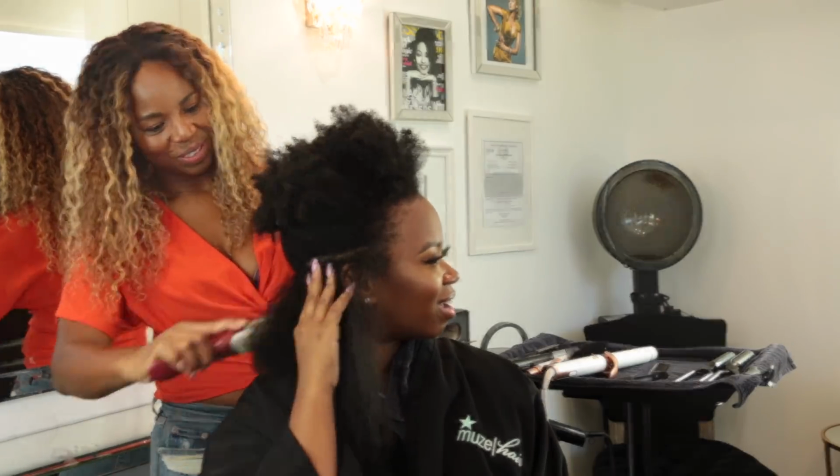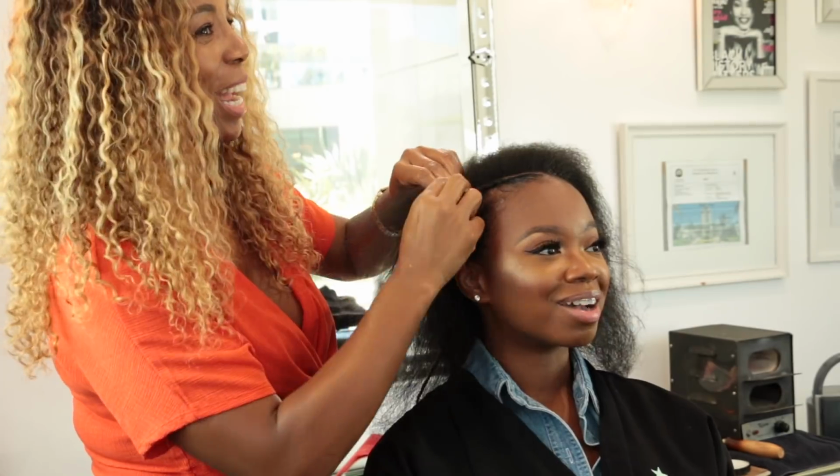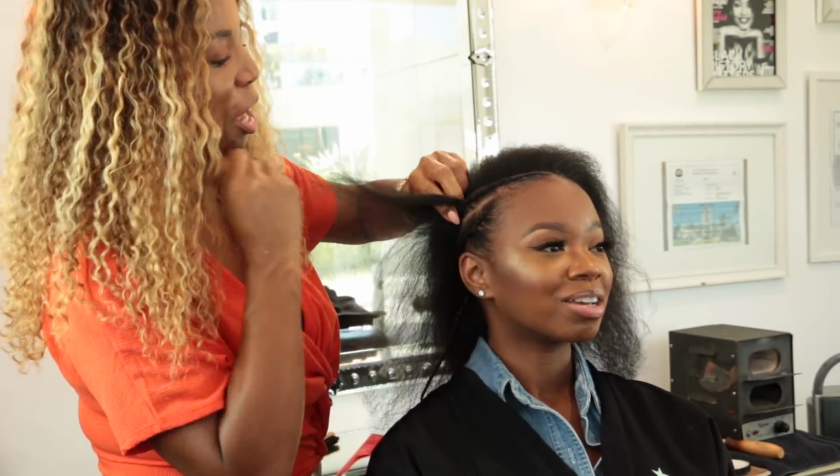So she did go ahead and blow it out, and she did snip my ends a little bit just to make sure that my hair is thoroughly treated well to prepare for the protective style.